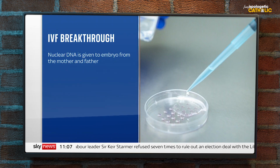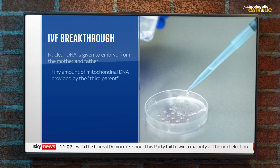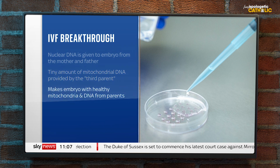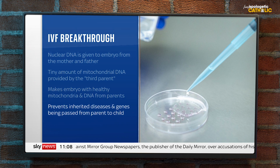Well, nuclear DNA, which defines characteristics like personality and eye colour, is given to the embryo from the mother and father. Then a tiny amount of mitochondrial DNA is provided by the third parent. This makes an embryo which contains both healthy mitochondria from the donor and nuclear DNA from the baby's mother and father. The treatment is designed to prevent potentially life-threatening inherited diseases and genes from being passed on from parents to their children.